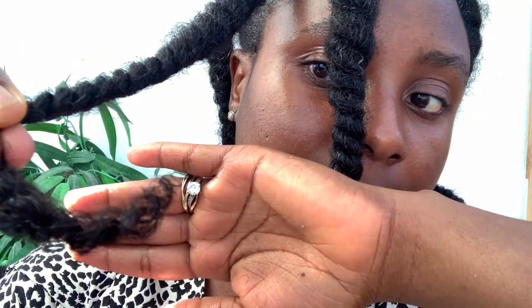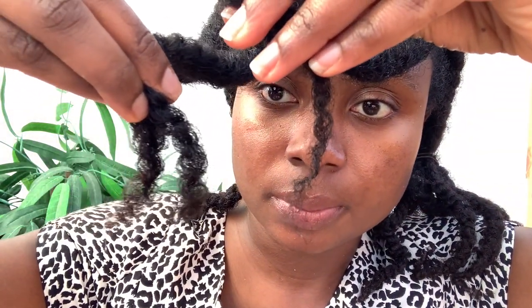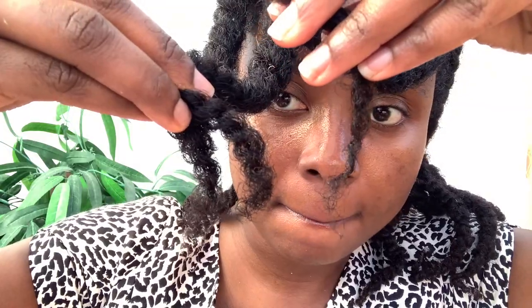Guys, so look at the ends now, how they look so much better. Don't know if you guys can tell compared to, let's say, this one. You see that? The big difference.